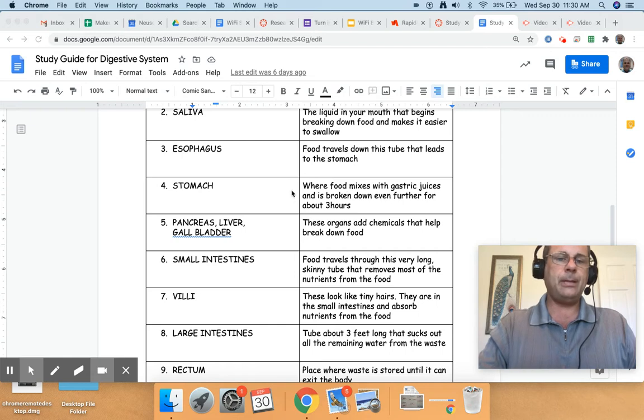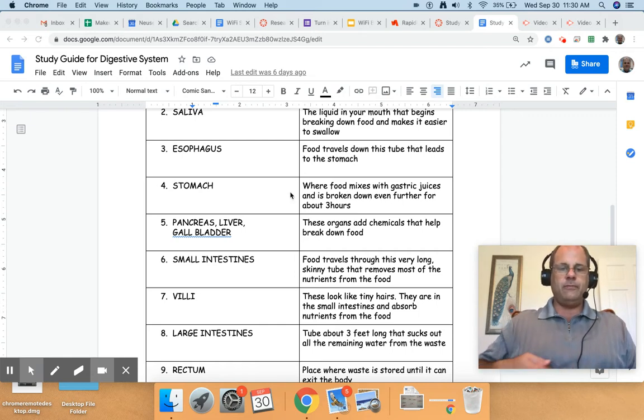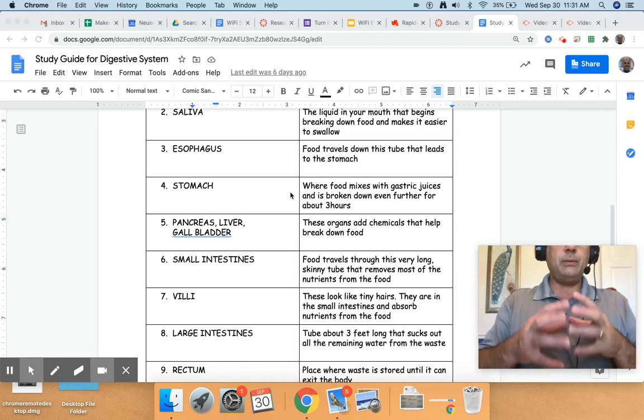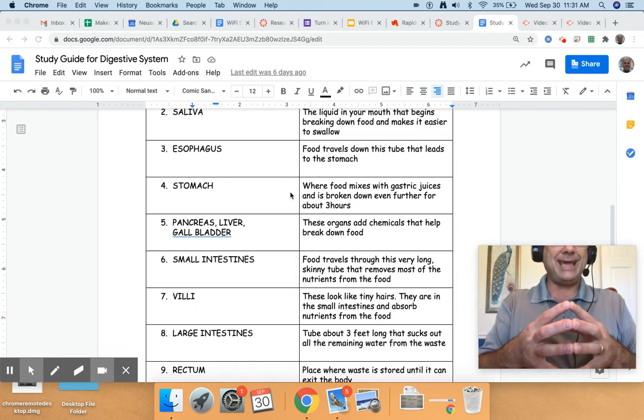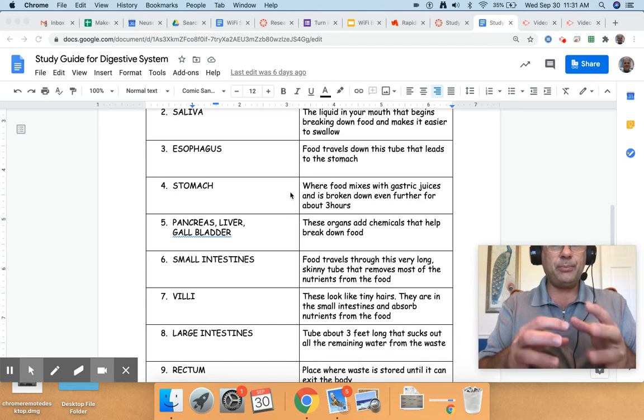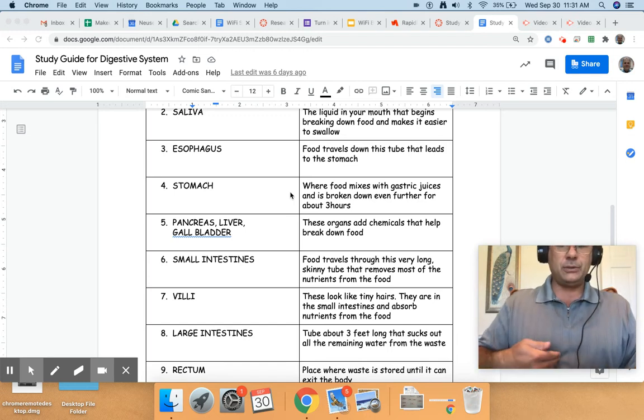And your stomach is the organ right in this area where the food mixes with gastric juices. Gastric is another word for stomach. It's broken down even further. Your food's broken down. It takes about 3 hours for it to completely break down in your stomach organ.